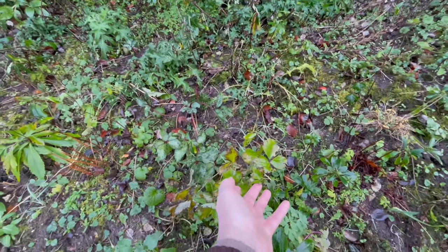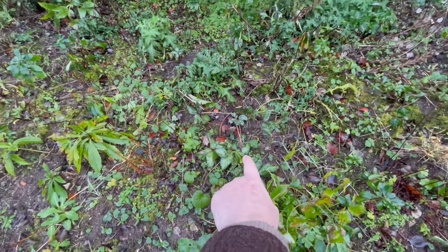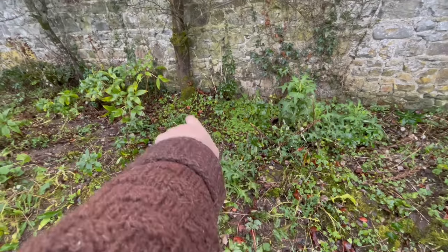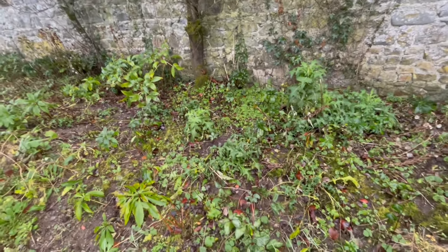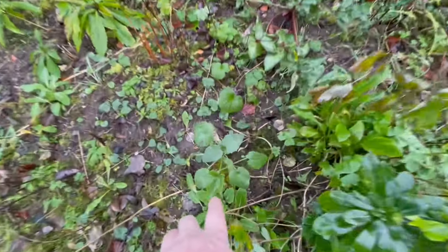This is columbine, or people call it nanny's bonnet. More hellebores. Those are the thistles that are decorative thistles. I think I'm going to be digging those out and putting them somewhere else. This is a bit of honesty.